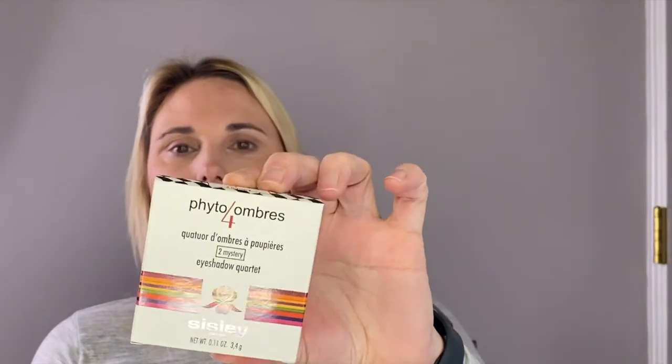For eyes, I also did not have any samples, but I just recently got a free gift. This is the Sisley Phyto 4 Ombres. This is an eyeshadow quartet, and it's in shade 2 Mystery. So here's the box. I've not even opened it or swatched it or done anything. So here is the packaging. I'm going to take the applicator out. And here are the shades.